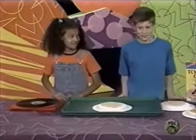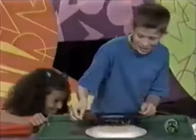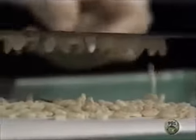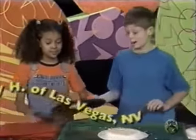Check this out. Oh, that's so cool. That's awesome. That is really cool. See how the record makes the cereal dance? Wonder why? It's because I rubbed this record with this wool scarf. Jody H. of Las Vegas, Nevada sent us this sigh.